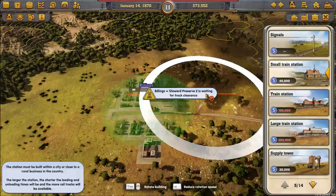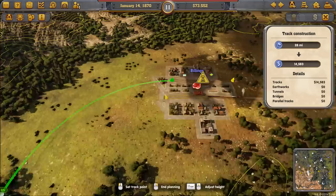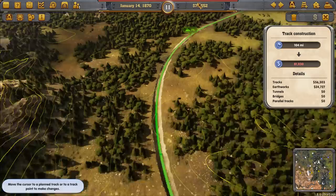And this is going to go on and on a bit, and I'm going to just fast forward through it. This video is not to show you how to lay these tracks. There's lots of videos for that. I just want to show you the strategy you need to use in order to get a perfect score.